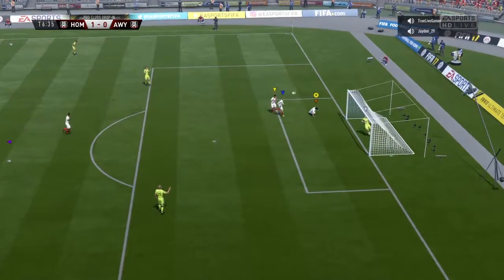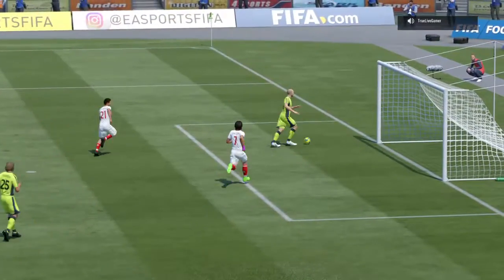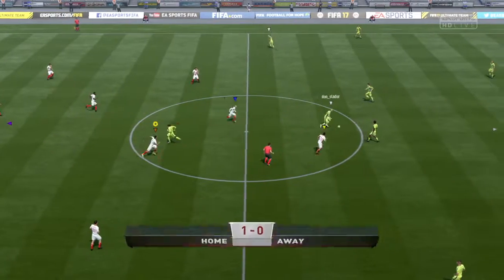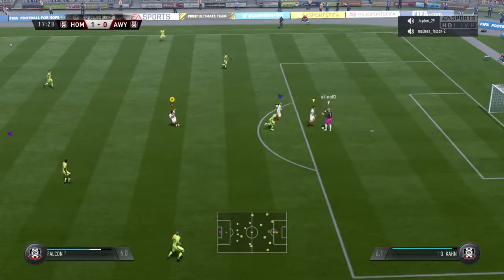Oh, what bad luck there. It's an own goal. It's his responsibility. It's definitely an own goal. It is. You'd like to try and defend him, but he just didn't make up his mind quickly enough there. That could be a very costly own goal.